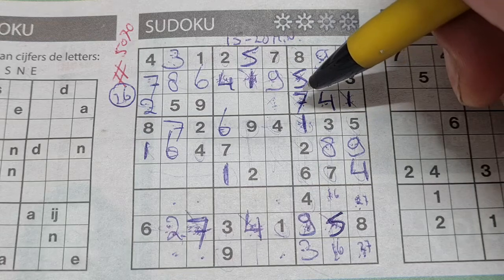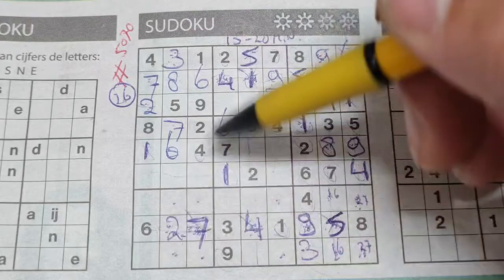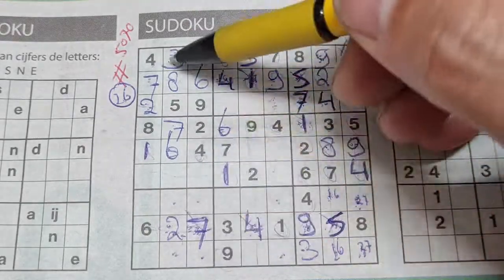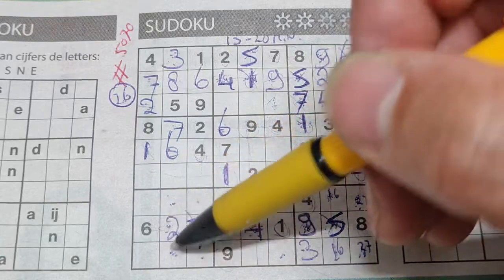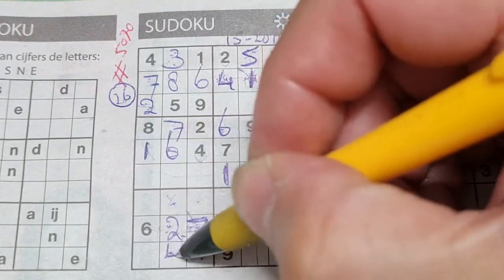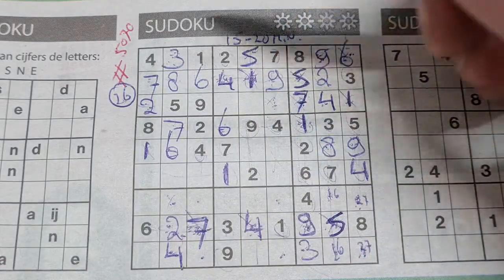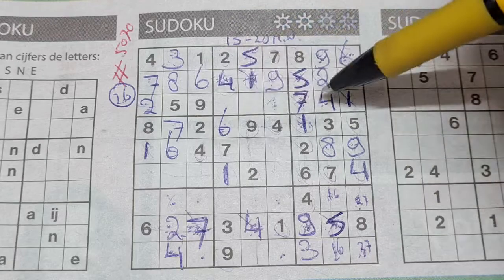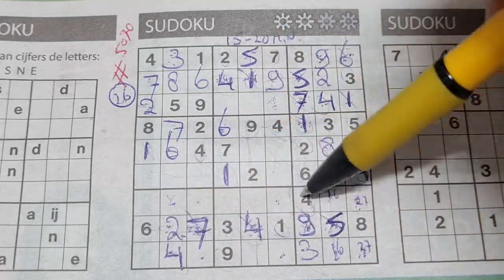How about? Let me see. 4 in this first column, 4 in the third column. So the column between the second column, the only two places left for the 4 should be here or there. We see here 4 in this row, so no 4 there, 4 should be here. Now I can continue with the 1, but let me count first. And all the 4s are used, I can see.